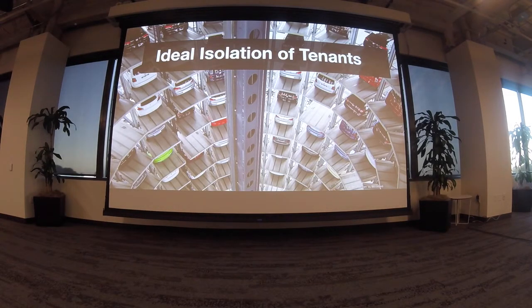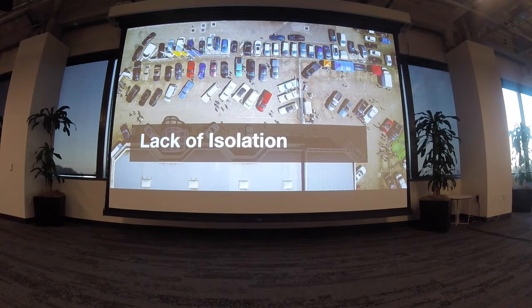Whenever you're thinking about a multi-tenant system, this is the ideal picture of a multi-tenant system. Each tenant is isolated from any other tenant. So in this case, if some user checked in some bad code, it doesn't impact any of the other users. It's completely isolated from each other. However, what we found is more like this. Basically, cars can park anywhere they want and then block other cars in. So in our case, users would check in bad code, and it was impacting our system and other workflows within the system as well.